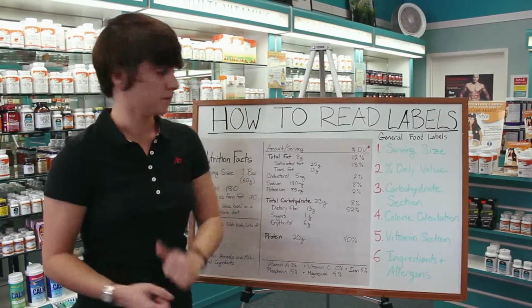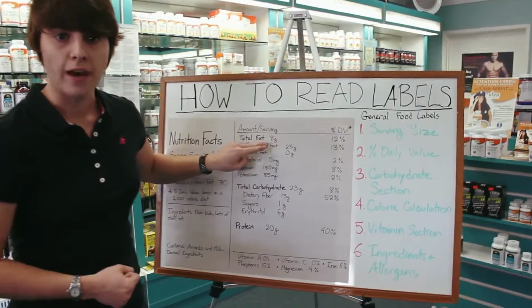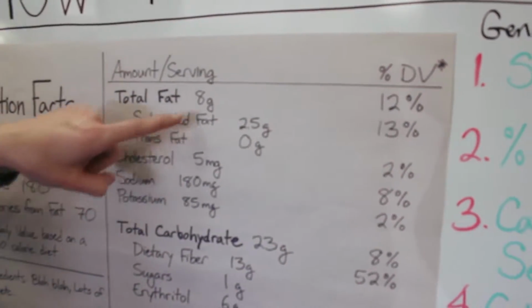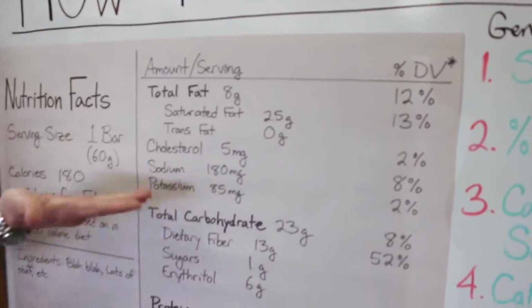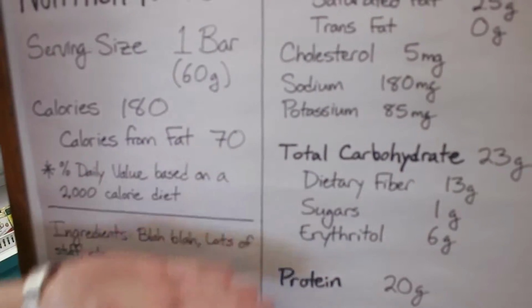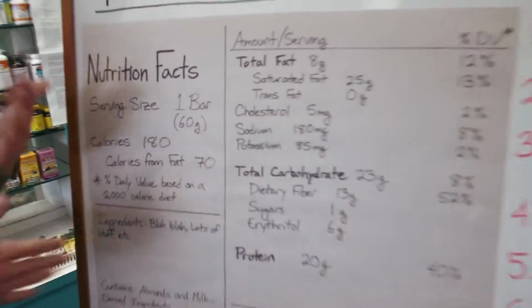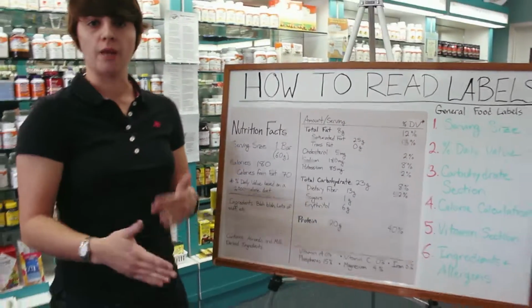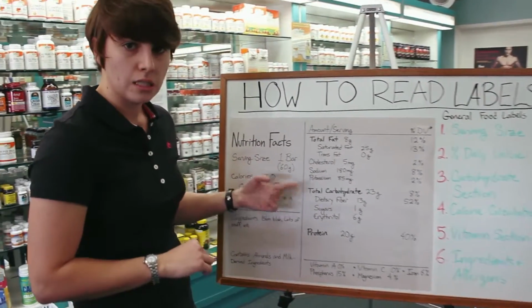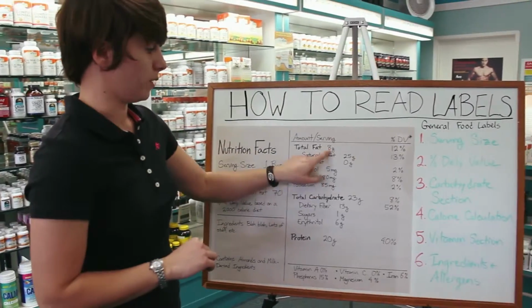So let's do some math here. First of all, we see 8 grams of fat. So if we do 8 times 9, it's going to give us 72. And then if we look over here, we see that it says 70. They rounded down a little bit, but that's not a big deal because, again, we know that 9 calories per gram of fat is a little bit of an approximation. So we have 72 calories from the fat.